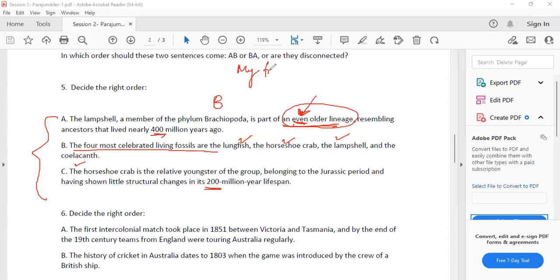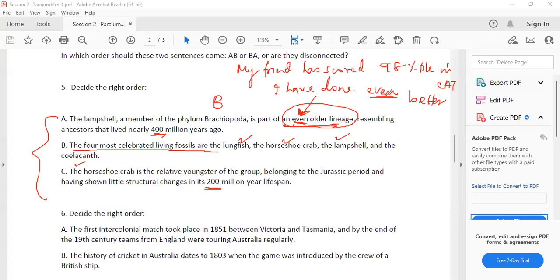My friend has scored 98 percentile in CAT. I have done even better. Yes or no? So now this even basically means that you are comparing yourself with this guy. "The lampshell, a member of the phylum Brachiopoda, is part of an even older lineage." That means this "even older" is being compared with someone.